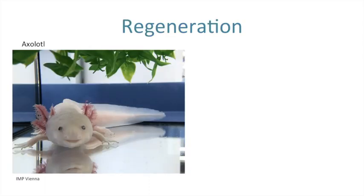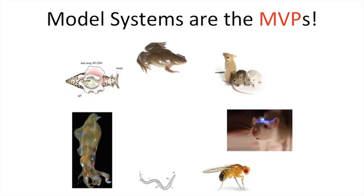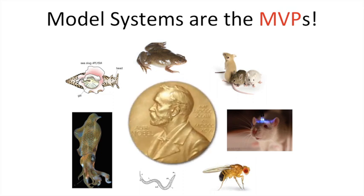Perhaps one of the cooler model systems is the axolotl. It's known for being the smiliest, cutest amphibian boy, and they can regrow limbs and tails after losing them. Axolotls are being studied to help us find new treatments for spinal cord injuries. Most of the model systems we've talked about have another important thing in common. They've all produced Nobel Prize-winning work.